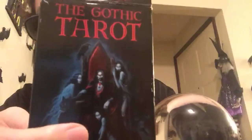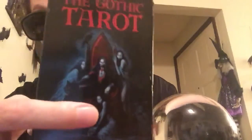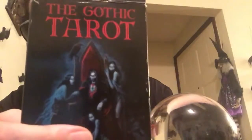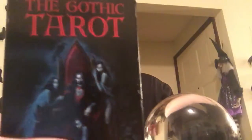It features a nice looking vampire with a few female vampires that we refer to as the minionettes because they are his loyal servants. And on the back of it you can see the glyph of the company Monolith Graphics, the one that produced the card deck. And here we have the Major Arcana of this deck.